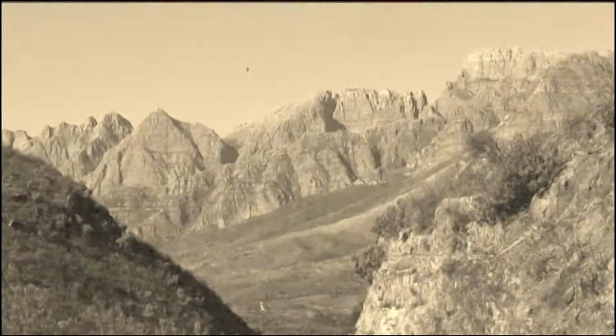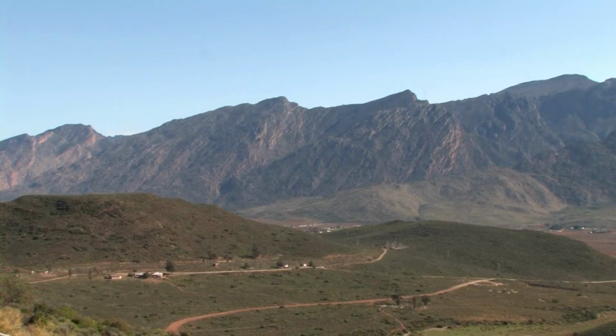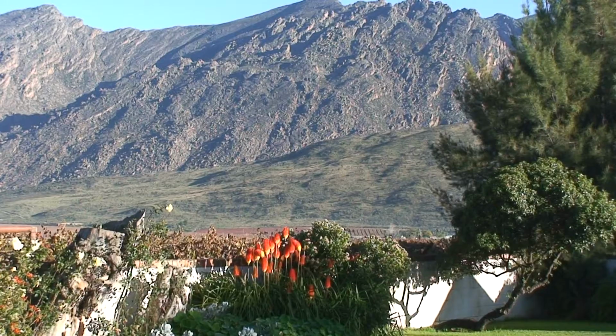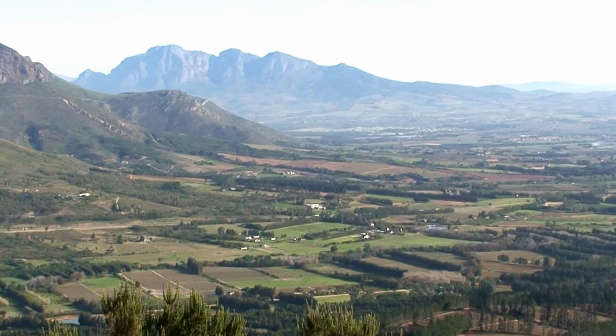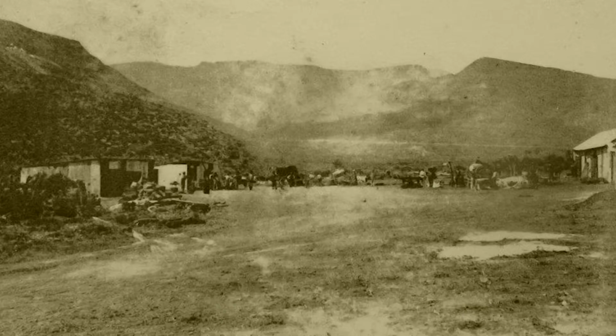So it became imperative for the Cape government to establish a rail link to the north. Earlier attempts had failed due to the formidable mountains north of Cape Town, but a potential route was finally found which required snaking almost 2,500 feet up the Karoo Mountains east of the Hex River Valley.